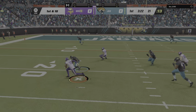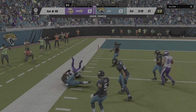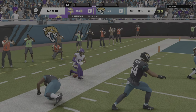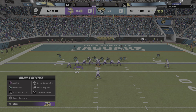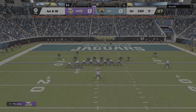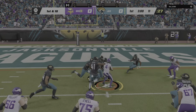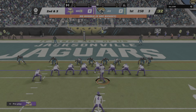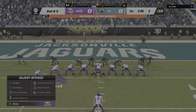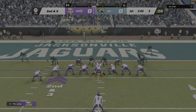On the jet sweep, here comes Jefferson. Trucks over it. And down inside the 15, shy of the 10. Back-to-back good plays have him on the move on 1st down. Now Cook running right. And he'll be brought down here at the 3-yard line. So they'll come up after the gain of 7 on a 2nd and 3.